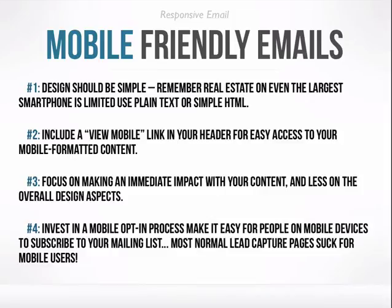If you're not leveraging a mobile opt-in process, even if you do have mobile-friendly email, you're going to have some issues because you're presenting something to people on mobile devices that's great, it looks terrific, and they click through to your site, and they can't use it because it's not mobile-friendly or tablet-friendly. Normal lead pages, lead capture pages, and subscription pages suck for mobile users.